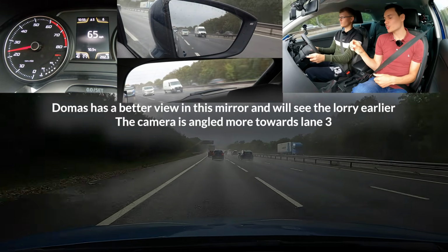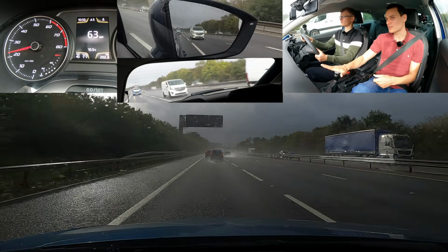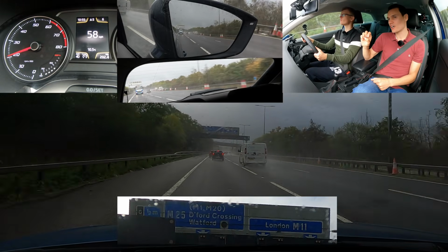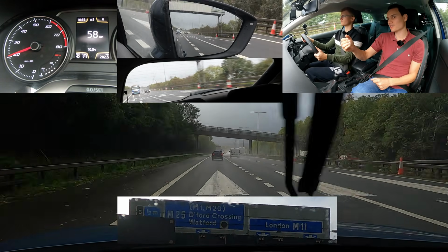Bit of an error there. You're looking in your mirrors too long. Okay. You drifted. Slow down now a little bit because you're a bit close. Yep. And you've got to go towards M25, M1, Watford. You see the blue sign? Yeah. Lots of glances, no staring. Bring it back from the car in front.